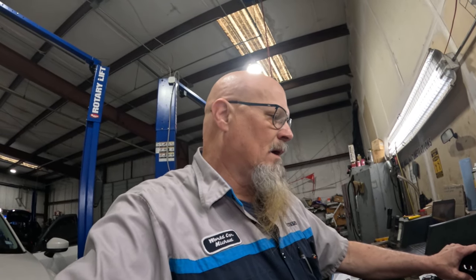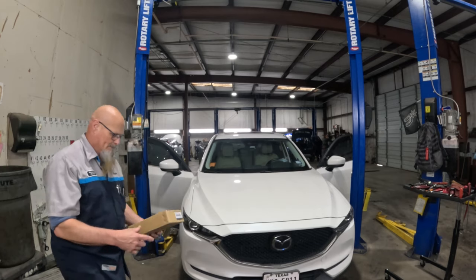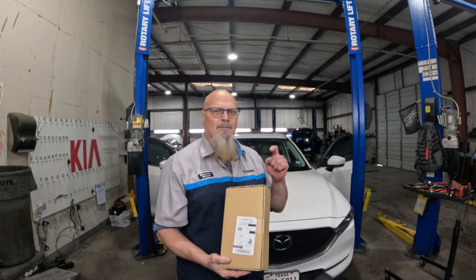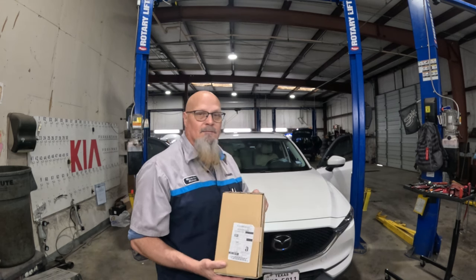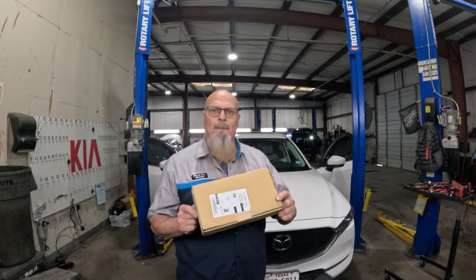So we will see what the customer wants to do, and I'll let you know. So the customer did decide to go ahead and do this screen display kit. So we're gonna go ahead and get that in right now.